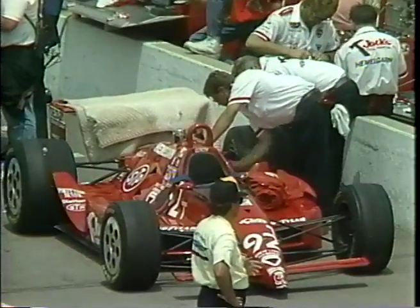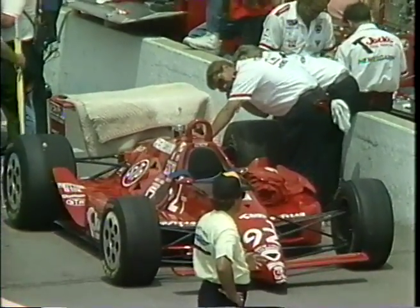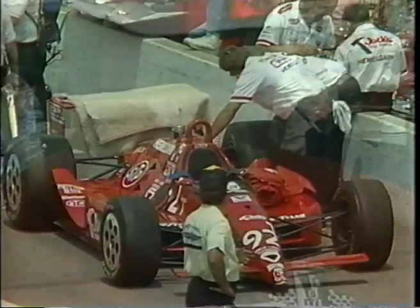We've had a lot of problems with this car. We blew an engine this morning in practice. We blew one last night in qualifying. So we've had a lot of problems with the engine department. And Gordy, he's proven many times. Right now, he says the car feels pretty good. So hopefully we can stick it in line and qualify it tonight.